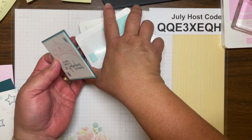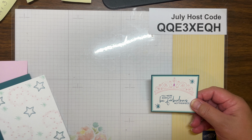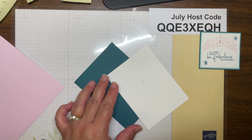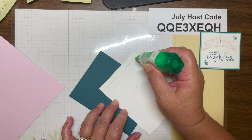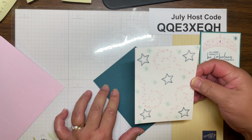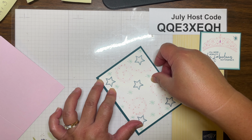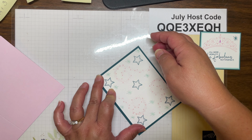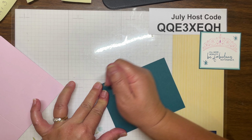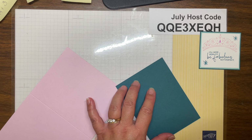Okay, and let's move this out of the way. And now we are going to adhere things. So this one, I'm going to keep it straight together. It's going to be an even layering, like so. But when I put the sentiment piece, I'm going to set it off. Okay, let's put this on.